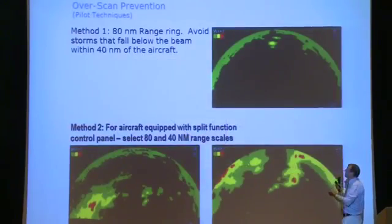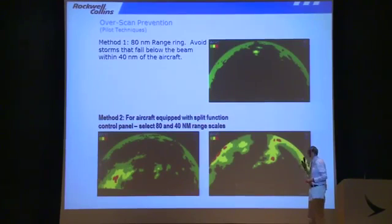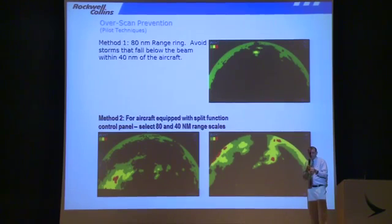First of all, set the tilt at 80 nautical miles, and then in this top right-hand picture, watch that cell come in towards the airplane. Over the ocean, if it stays on the display till about 40 nautical miles, it's probably at the aircraft altitude. If you are watching it over land and it stays on the display till about 20 nautical miles, it's probably at the aircraft altitude. So it's a little bit like playing blind man's bluff. You just have to remember where it is and avoid it.